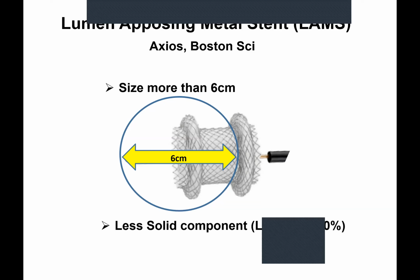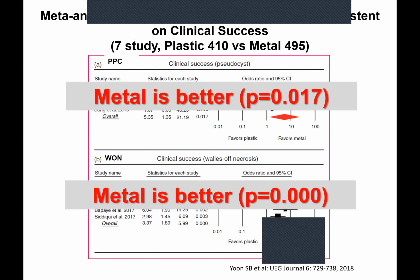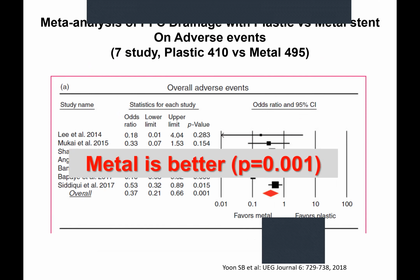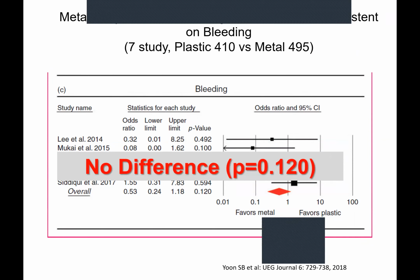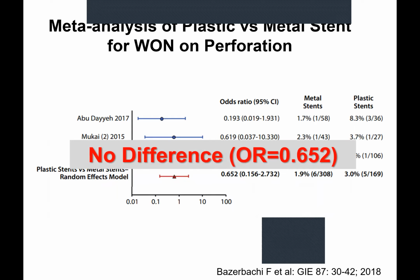Also, the solid component is sometimes a problem. According to the Boston instructions, they recommend less than 30%. According to a recent meta-analysis on clinical success for pancreatic pseudocyst, the metal stent is better with significance. On adverse events, concerning stent migration, there is no significant difference between the metal stent and the plastic stent. Also for bleeding, no difference, and for perforation, plastic and metal stents show no difference.